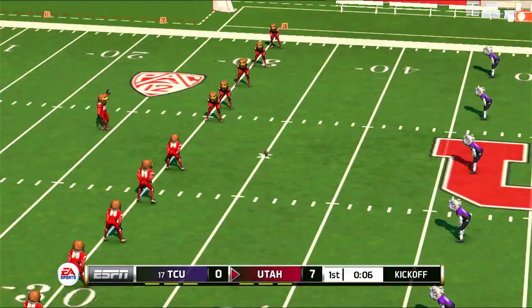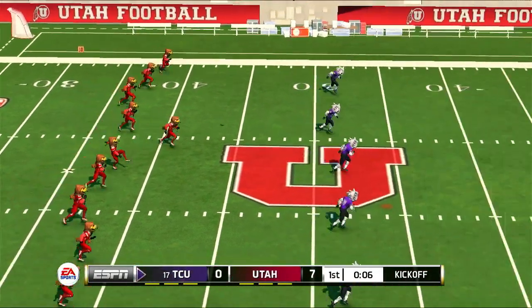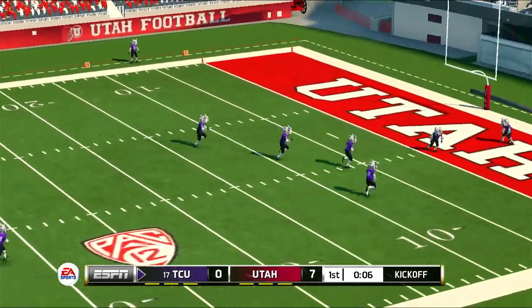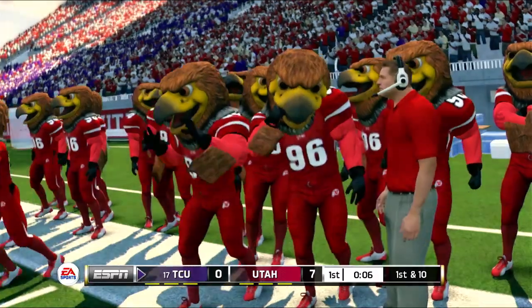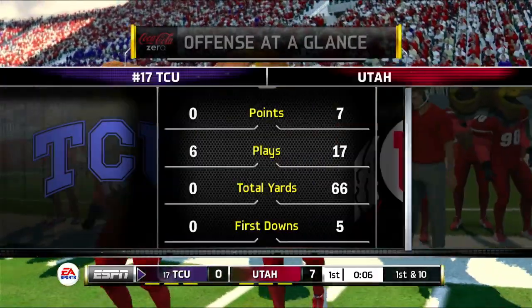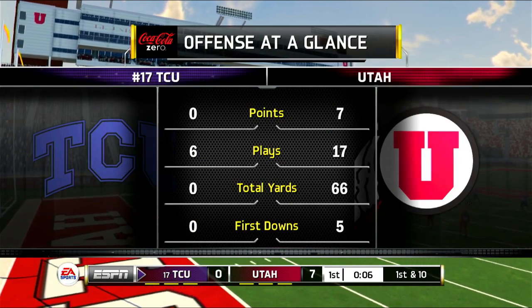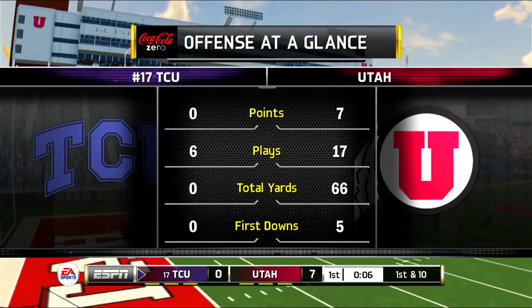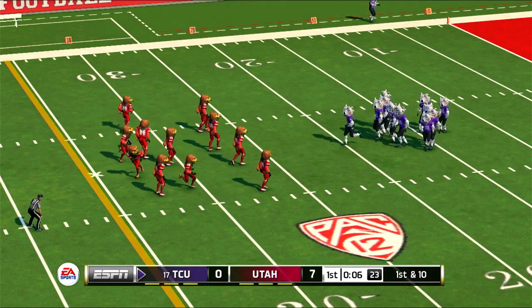And Brad, right now, the offensive line just winning the battle in the trenches, opening up some big running room. Sends it sailing downfield. Looks like they're ready for the kick. This one's going to be down in the end zone for a touchback. Utah's looking awfully impressive right now in defense, but we are in the first quarter. Yeah, this is about as dominant a first quarter that we have seen in a long time. But let's see if they can continue to play this well throughout the rest of the ballgame.